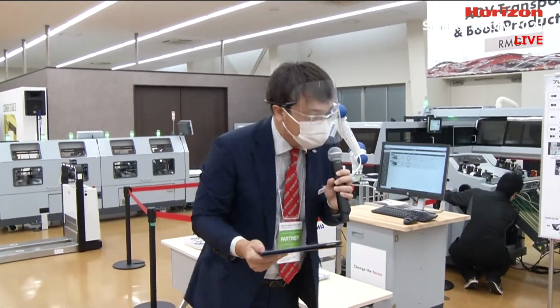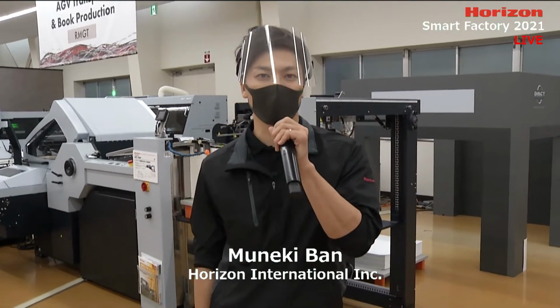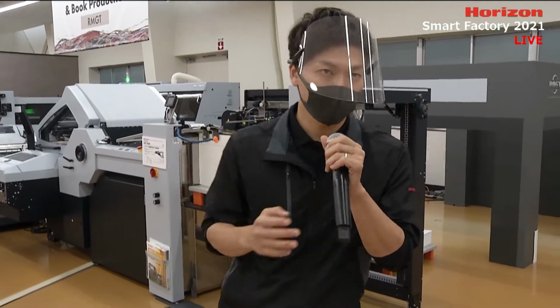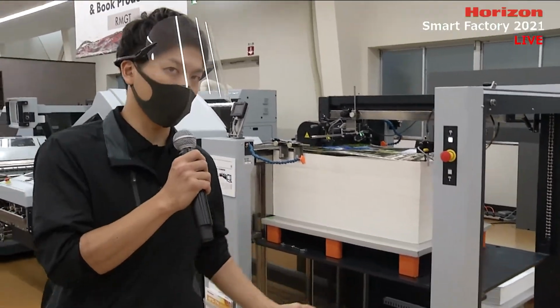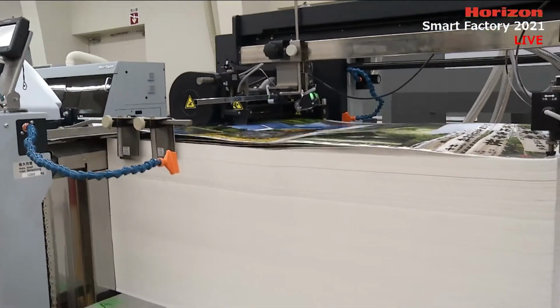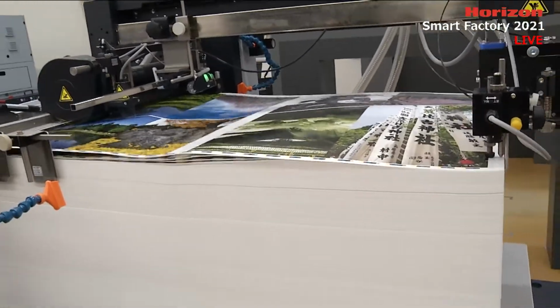Ban-san, please. Thank you, Hayashi-san. I'm Ban from Horizon International, and I will explain about the Horizon side of this book production system. So, as you already saw, the nipper bring the printed sheets from RMGT press, and you can see the pile of the printed sheet here at the feeding section.